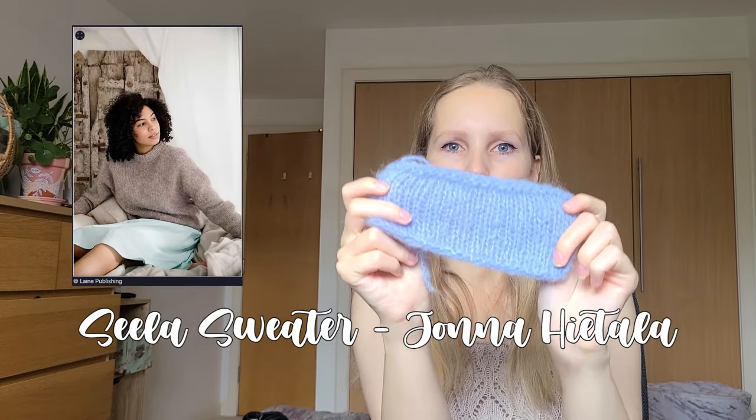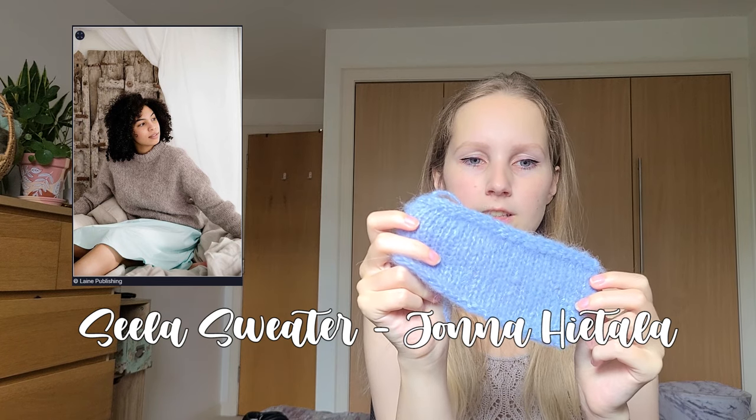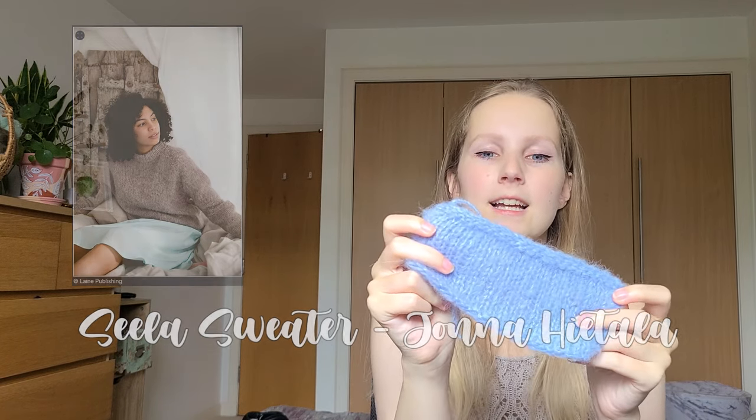So yeah, little mistake. Then the next swatch I've made is for the Sila sweater, and this is using Børstet Alpaca by Sandnes Garn, which I bought on sale, and in this lovely, lovely blue color. I love, love, love this color. The yarn is amazing. It's so soft. It's not the funnest to work with while doing the swatch. I don't like the big needles.